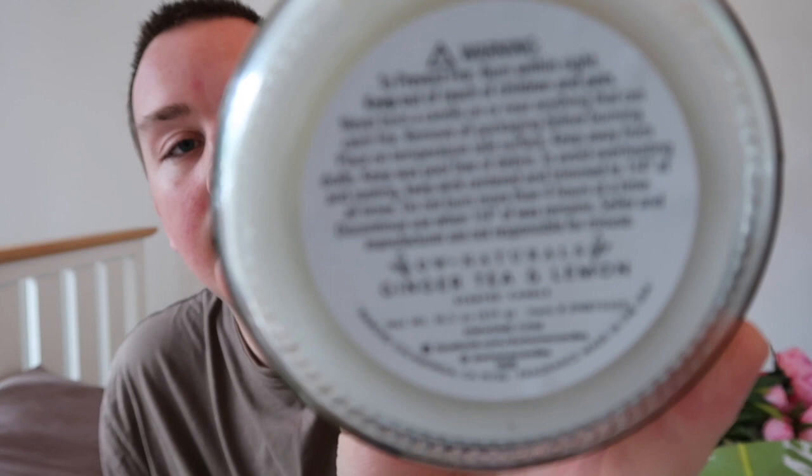And then I got a reed diffuser in hydrangea again. I used to work at a florist that used this brand, Wax Lyrical, and they're really good. I was a bit disappointed with the Aldi reed diffusers because I didn't think they smelled very strong, and they seem to go quite quickly and you can't really refill them. So I'm hoping this Wax Lyrical one that I got for £4.99 will be better. I think Wax Lyrical also do the refills as well, which would be quite good. Instead of having a new glass jar every time, you can just top off the reed diffuser, which I'd much prefer.